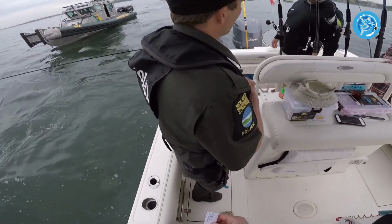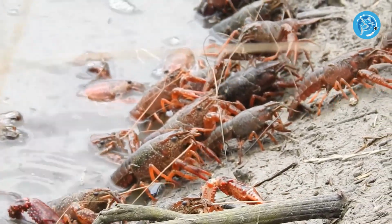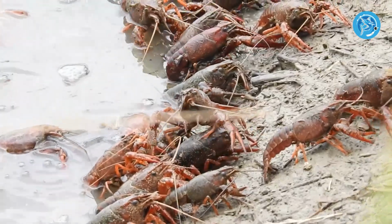Some states also prohibit the transport of crayfish because certain species are considered invasive. Before you go crayfishing, make sure to check the regulations in your state.